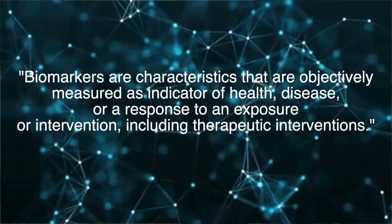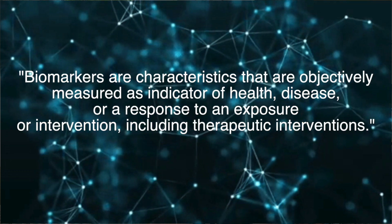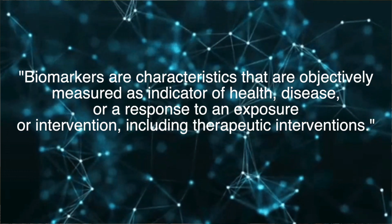So first, let's talk about biomarkers. What is a biomarker? Well, biomarker is sort of a grand sweeping term to describe anything that can be used to quantify a disease. In the FDA's own words, biomarkers are characteristics that are objectively measured as indicators of health, disease, or response to an exposure or intervention, including therapeutic interventions. This is pretty vague and honestly quite wordy, so let's break it down.